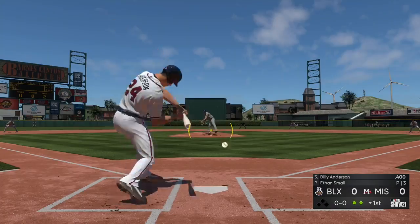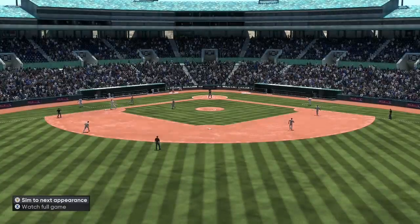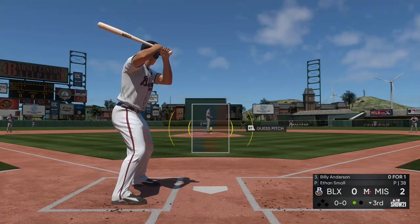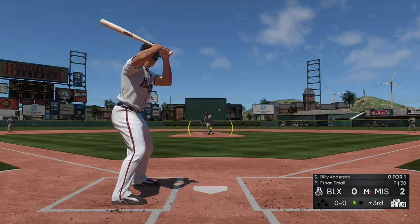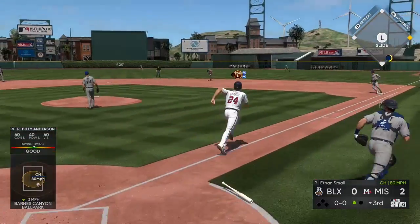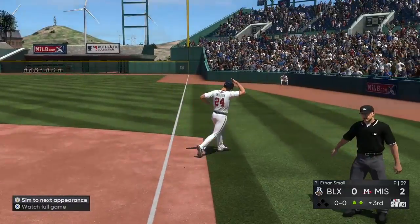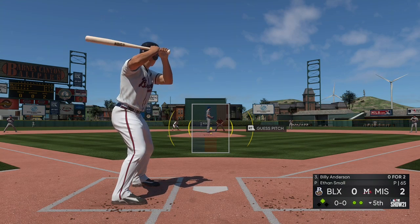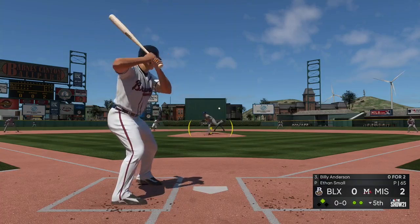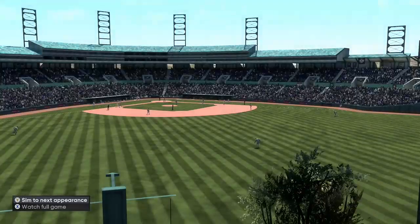At the plate now, Billy Anderson, as he sends it on the ground to first, and he'll step on the bag himself, and the inning is over. Standing in now, Billy Anderson, and he puts it on the ground to second. Peterson fields it cleanly, and there are two away now. In now, Anderson. Billy Anderson, as he puts it on the ground to third. Scooped up, over to first, and that retires the side.